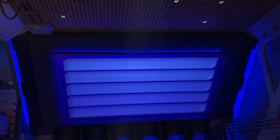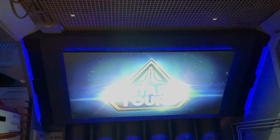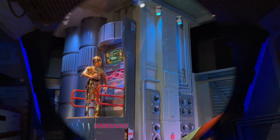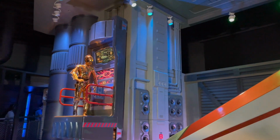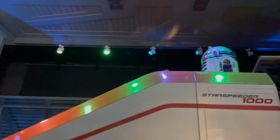Let's get in as many of the different side adventures that Star Tours can take you on. And I still feel that the queue for this ride is one of the best that Disney has ever done. You've got this giant room where you see C-3PO and R2-D2. It's themed like an airport.